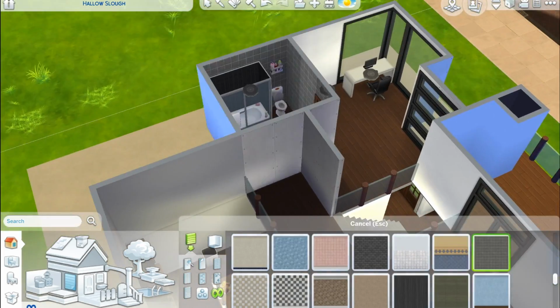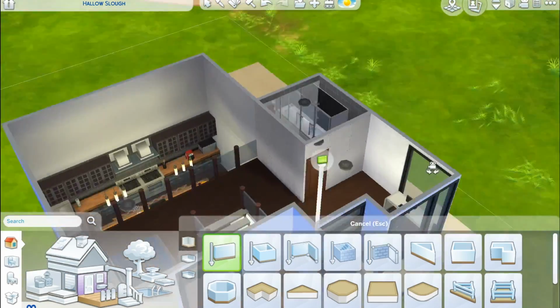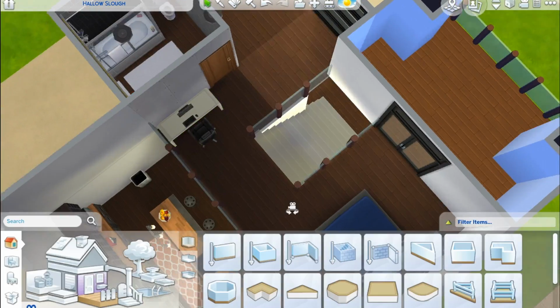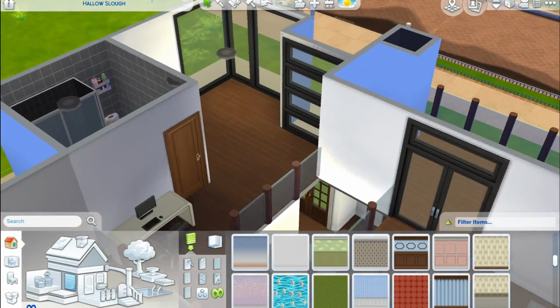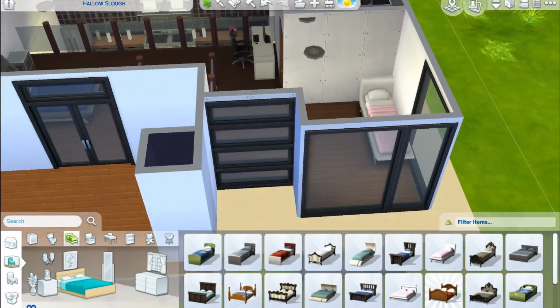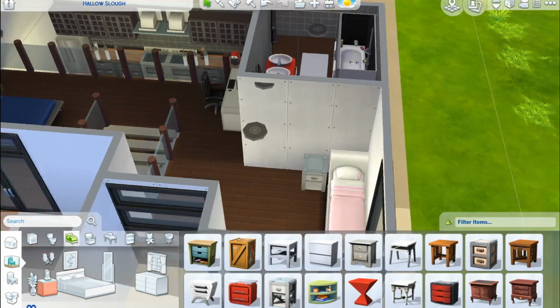Honestly, it's a decent sized bedroom. It has a desk in it. I would not complain if I lived in that room. Definitely better than the closet. So I thought that was really nice, and it turned out really nicely. And then I kept that in mind also when I made the upstairs.